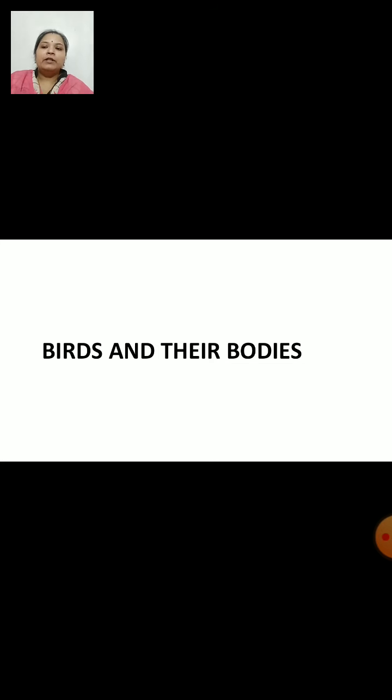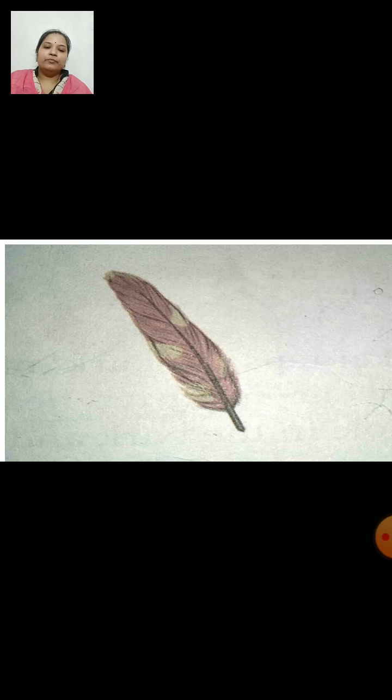Now, how many types of feathers are there? Yes, take a look at this image. Can you tell me which feather it is? It's a flight feather, the long feathers found on a bird's body. And why are they used? As the name tells, they are used to fly. They help the birds to fly.